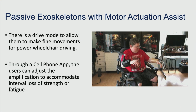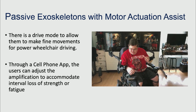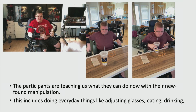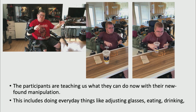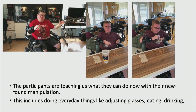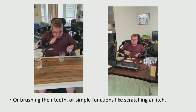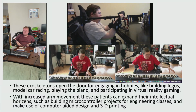Here's an individual feeding themselves. There's actually a dampening feature, so if the individual's driving their power wheelchair, they can dampen the level of excursion by the exoskeletal device. Runs off the power wheelchair battery. Here he is adjusting his glasses. Here's an individual feeding themselves, getting a large cup up to their mouth. Again, brushing teeth independently, scratching nose, scratching the scalp, and then also doing a variety of other tasks.